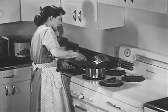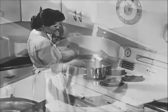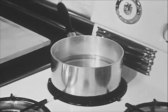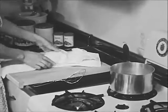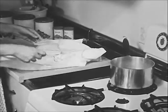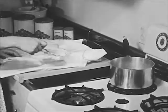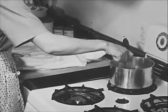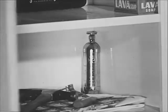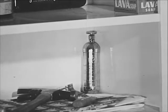Pour the fat into a large container, large enough so that the fat is at least 3 inches from the top. Keep the food as dry as possible. Remember, it's the water that causes the bubbling. And just in case, keep a reliable fire extinguisher in the kitchen at all times.